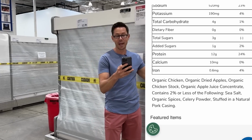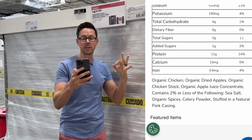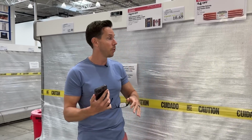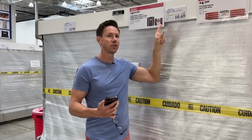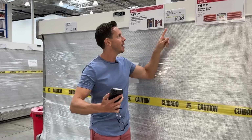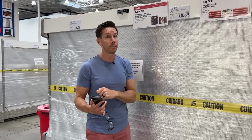But if you look at the ingredients of these organic chicken sausages: organic non-GMO chicken, organic apples, which is lovely because they're on the Dirty Dozen list, organic chicken stock, apple juice, sea salt, spices, and a pork casing. If you're halal or kosher, unfortunately you can't have it because it is a pork casing, but it's a really good sausage that hopefully people can start grabbing really soon at $4.30 off, so it's $3.56 for organic chicken sausage. If you want to buy organic ground chicken yourself to make sausage at home, it's going to cost you more per pound just for the chicken than it is for the pre-made Bobby approved product here. The alarm keeps going off today. It's a wacky day at Costco, but these are wacky deals on the Bobby approved sausage.